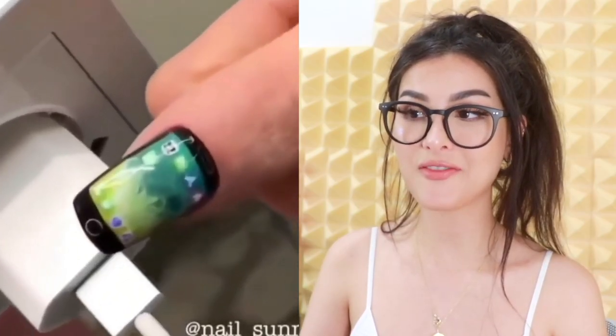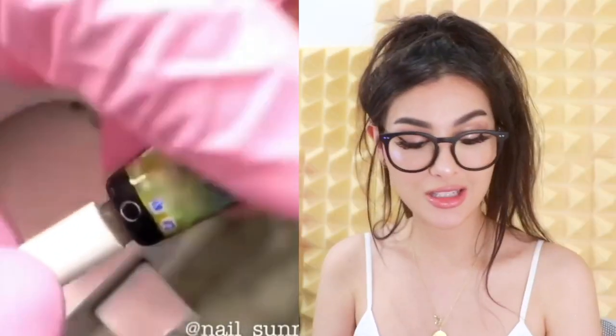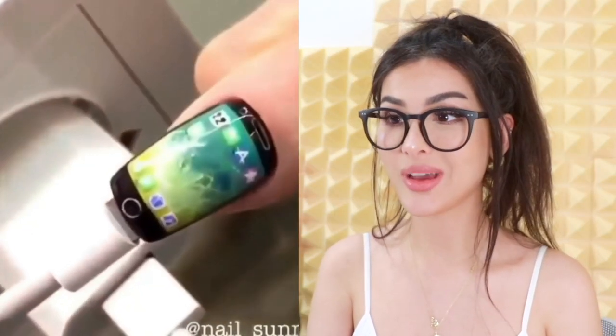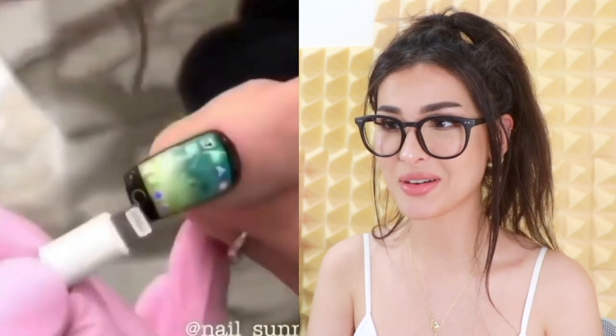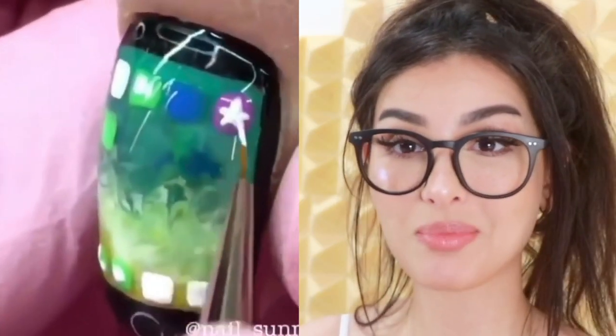They got an iPhone nail, but can you charge it? Oh, wait, hold on. Did y'all really try to shove it in there? Wait, it's shoved in. Where is it going? Does it stay? This can't be functional. So this is how they made it. Oh, they just painted it on.